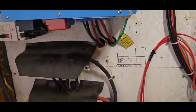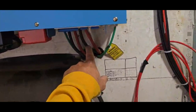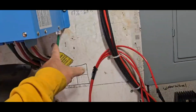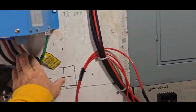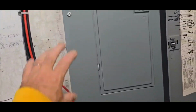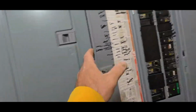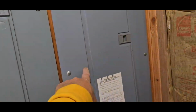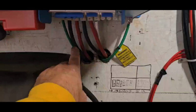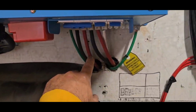And then obviously out of this you have a 110 hot, a 110 hot, the neutral, and the chassis ground. Those 3 wires go over and feed this panel. Excuse me, which is the solar panel, the electrical panel. This is the commercial power. So out of the commercial power, you have 2 wires that come in. You have a 110 and a 110, which is feeding.